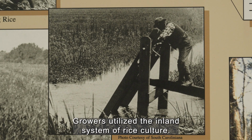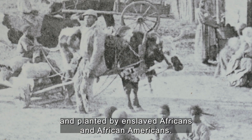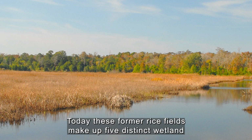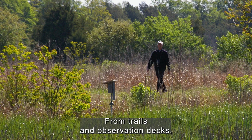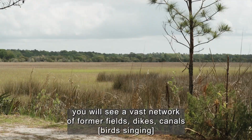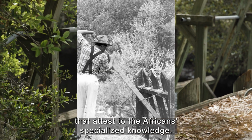Growers utilized the inland system of rice culture. Reservoirs established in the deep swamps irrigated fields cleared and planted by enslaved Africans and African Americans. Today, these former rice fields make up 5 distinct wetland systems managed to support a variety of wildlife. From trails and observation decks, you will see a vast network of former fields, dikes, canals, and ditches, and water control devices that attest to the Africans' specialized knowledge.